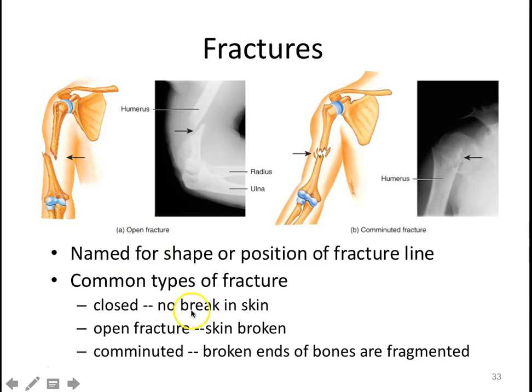A closed fracture basically means the skin was not broken. An open fracture means the bone is sticking out, which is also horrifying to think about. So you can have different combinations of these terms.